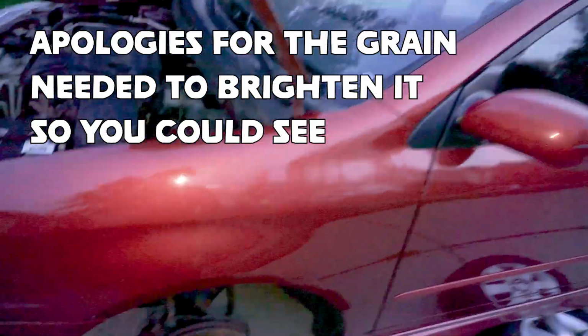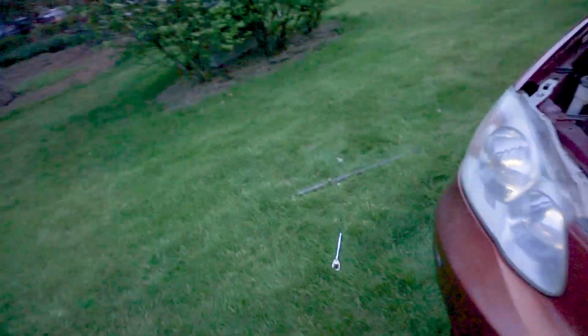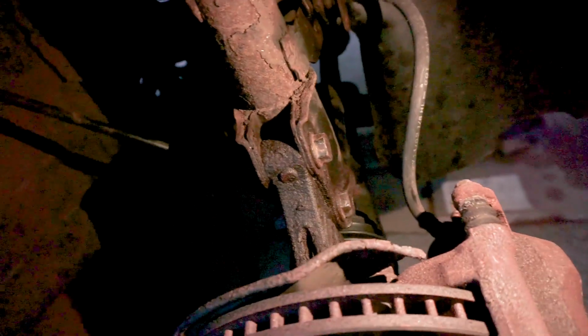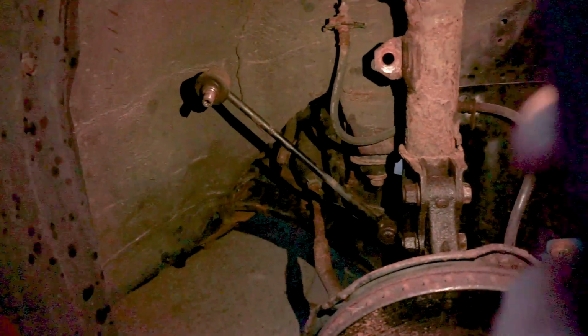Alright, so day one update. You got driver's side done. Kind of see it. And then over here on the passenger side, no such luck. Ended up breaking two tools trying to break off these two bolts, and then just barely got off the sway bar linkage.